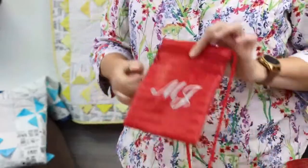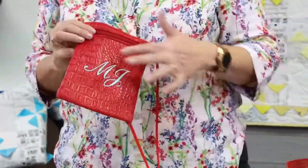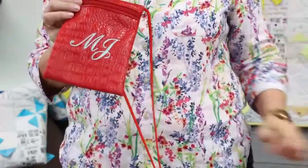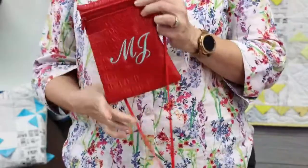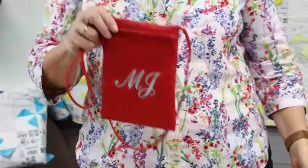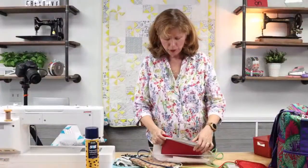Another idea is a faux leather vinyl, and I embroidered it. And I have a quick little demo on how to embroider vinyl. I had never done it before, but I decided, okay, it's now or never. Let's try this out. So here's what I did. And probably a lot of you do a lot more embroidery than I do.